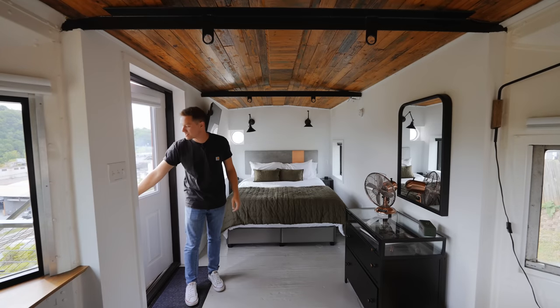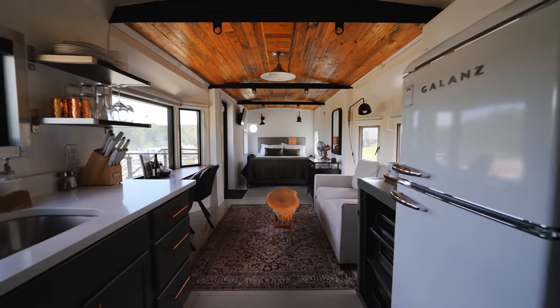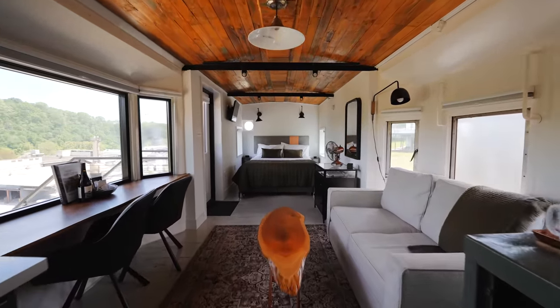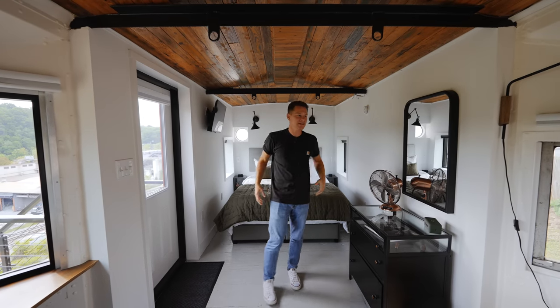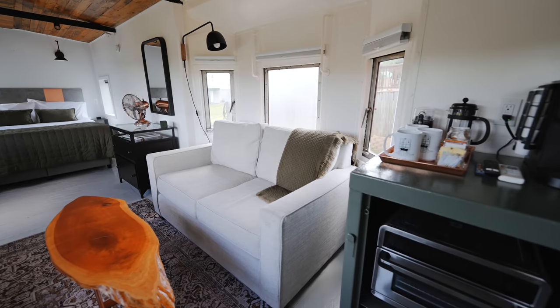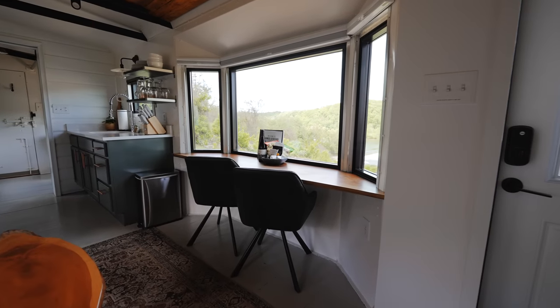Walking inside the James Station, this train is so cool. It's a lot more spacious than what you might think of it from the outside. It being about 40 feet long, 8 feet wide, maybe even wider than that. I can't even touch the walls. It's very spacious in here. And the best part is there's these two bump outs in the middle that add so much extra space in here. It feels just incredible.